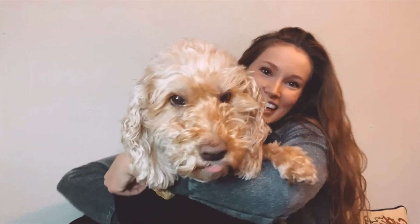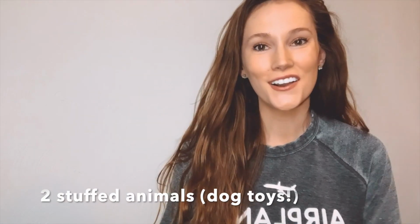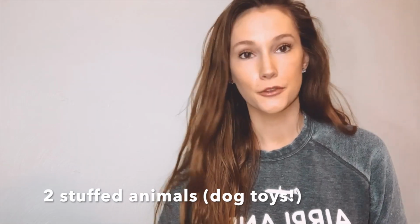We're so tired today. So next up are my 2 stuffed animals that I bring with me that are actually Mitty's dog toys. So that helps because we travel and she's bringing 2 of her toys to play with, and I have 2 props always. And thankfully she's not really a toy ripper, so these will stay intact forever.